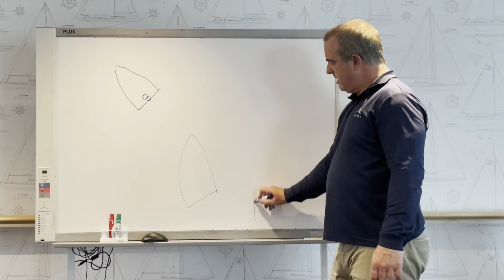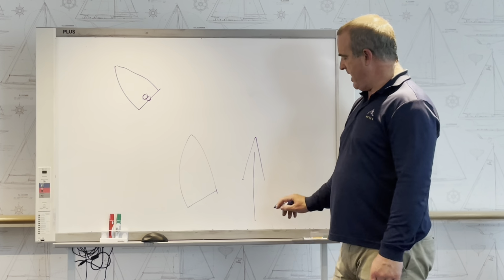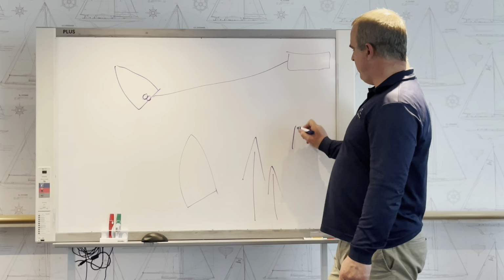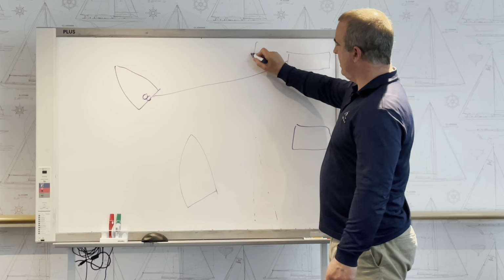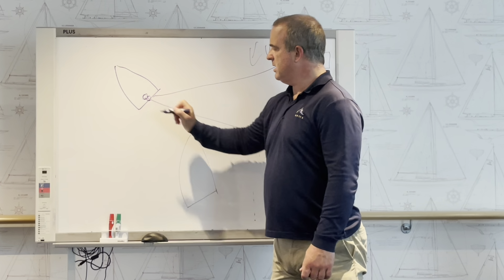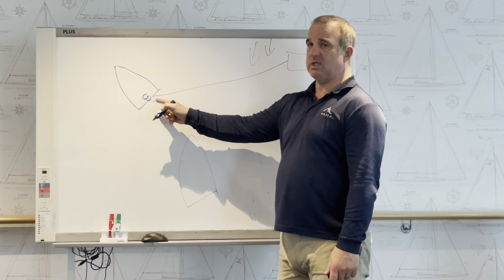Let's say the wind and the tide is that way. So there's the wind, there's the tide. So the barge has blown over here, and there's a cable going from the tug to the barge. That could be the situation we're in. Or maybe the barge is down here and the wind and the tide are the other way. Either way, we need to turn towards the stern light.